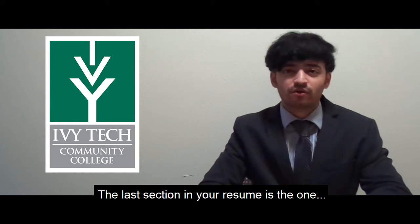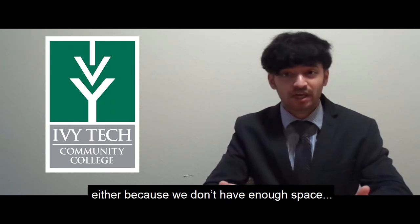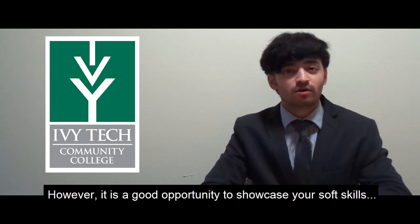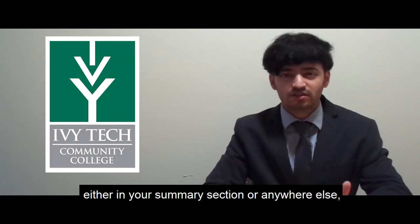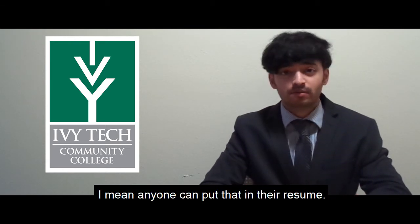The last section in your resume is the one that a lot of us skip, either because you don't have enough space or because you don't consider it important. However, it is a good opportunity to showcase your soft skills through this section. If you put leadership, communication, interpersonal keywords in your resume, either in your summary section or anywhere else, how would you really prove that you have it? I mean, anyone can put that in their resume.